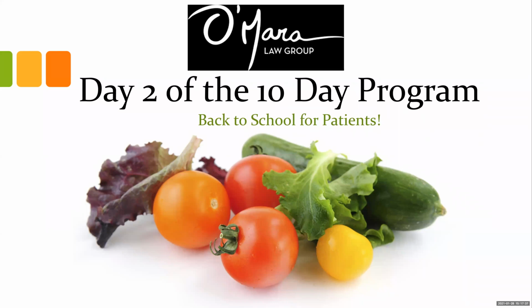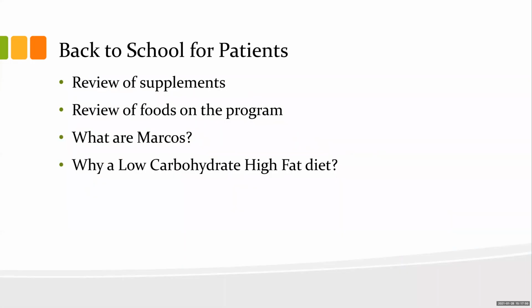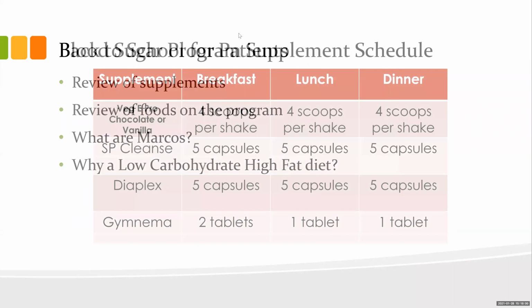Well, good afternoon, everyone. This is day 2 of your 10-day blood sugar program. So I'm going to do a little back to school for patients, to give you a little background. I will review supplements again, review foods in the program, and then what your macros are and what a low carbohydrate, high fat diet is, because that's what I'm going to have you ultimately switching to when we're done here.